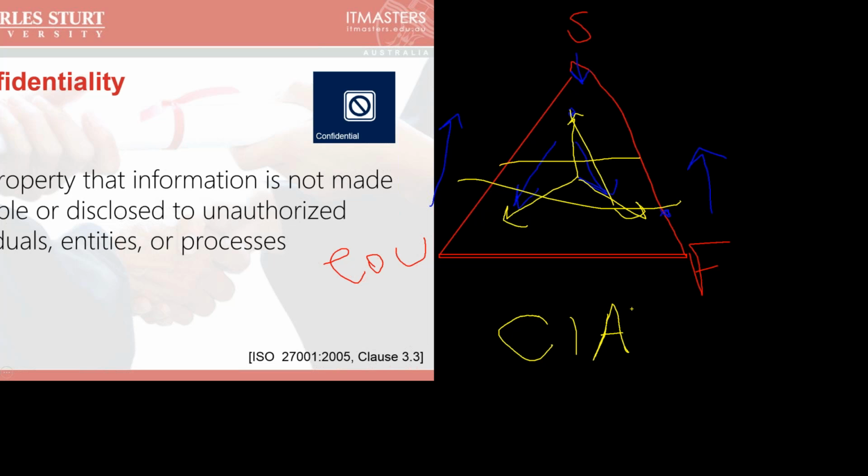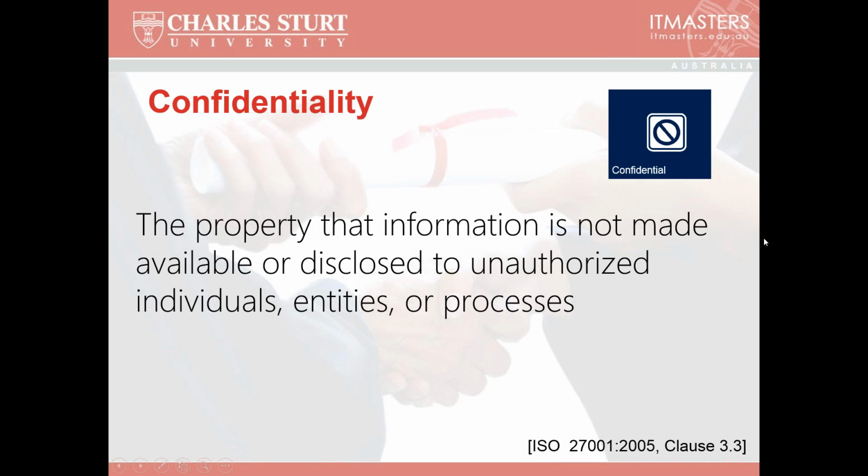Hold on. Is this American CIA? No, it's not the, I don't know, Central Intelligence Agency. It's C for confidentiality. What does confidentiality mean?